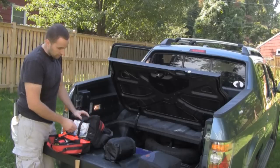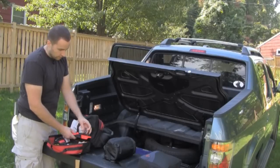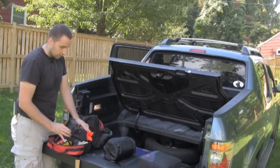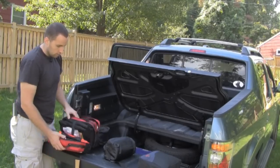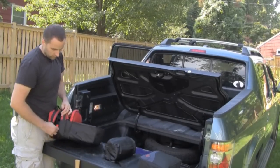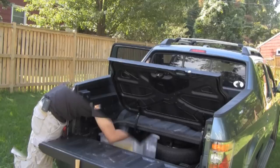In here we got a fleece blanket, some zip ties, emergency poncho, another little medical kit. We got some road flares that actually suction cup onto the window of your vehicle. A little tire compressor, which I have used. A flashlight and a cone to do some signaling. So I've actually used this kit a couple times. Used the jumper cables quite a few times. Stays nice and organized in here, and that way stuff isn't rattling around in the back.